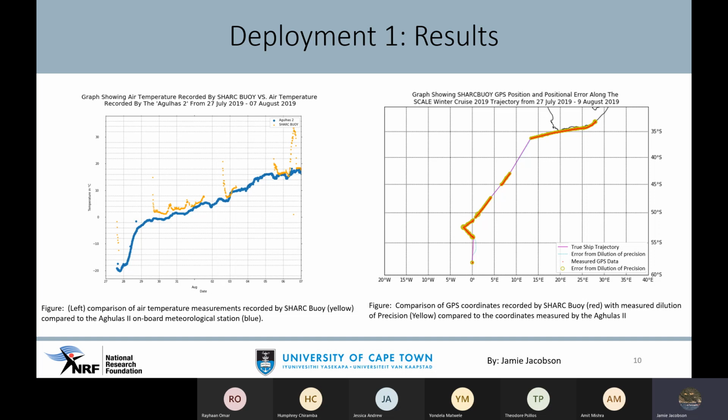This data came from the buoy on the ship, but there is very useful information that we can extract from this GPS. So even though it wasn't ice related, as you can see there, I drew some yellow circles around the dots. And that's an indicator of something called the dilution of precision, which measures how inaccurate the GPS signal is. I'm not sure if you guys have ever sent a live location and you noticed on your phone how it says accurate to 5 meters or accurate to 25 meters or even more. The bigger the dilution of precision, the more inaccurate that measurement becomes.